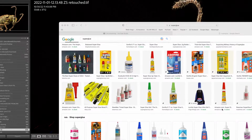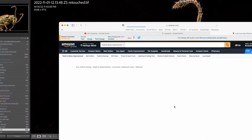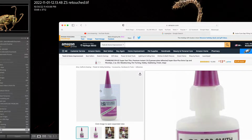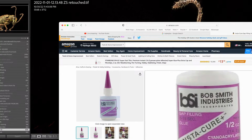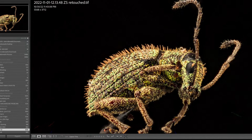The reason I like it, there it is. That's the brand. Instacure by Bob, it says. Bob Smith. I was right. Bob Smith Industries. Yep. Instacure. That's gap filling. That's not the kind you want. The gap filling kind is the gel. You want the liquid. I think, hang on, I might be wrong about that. Don't take my word for that.